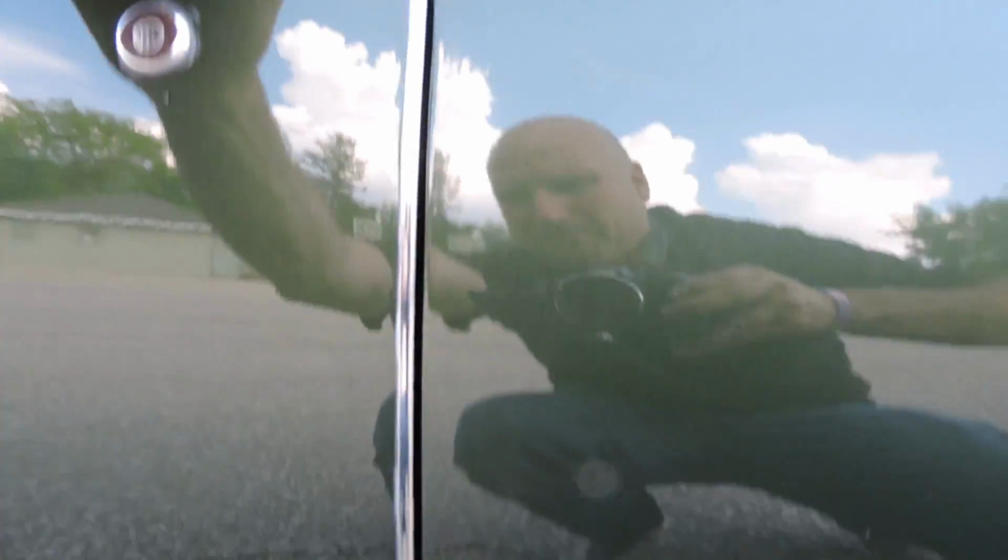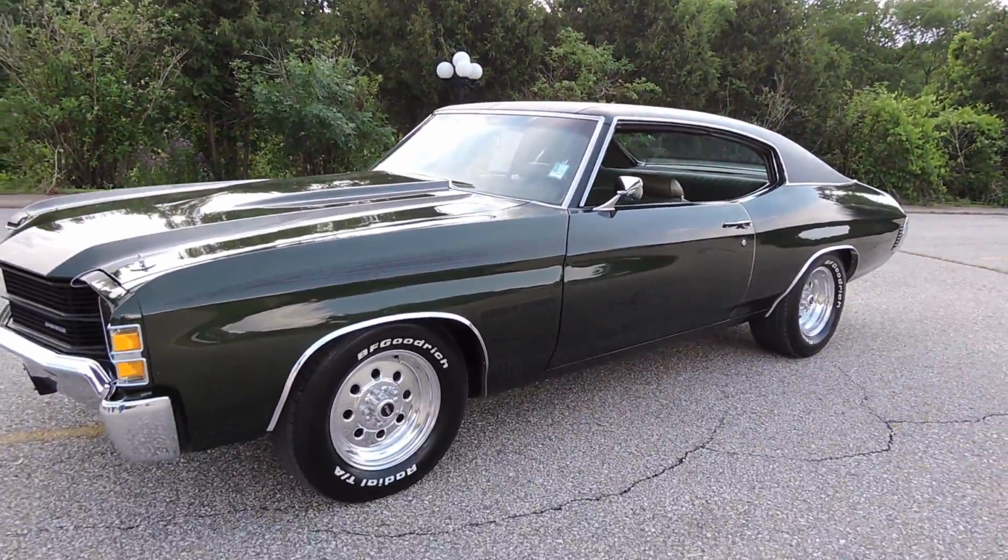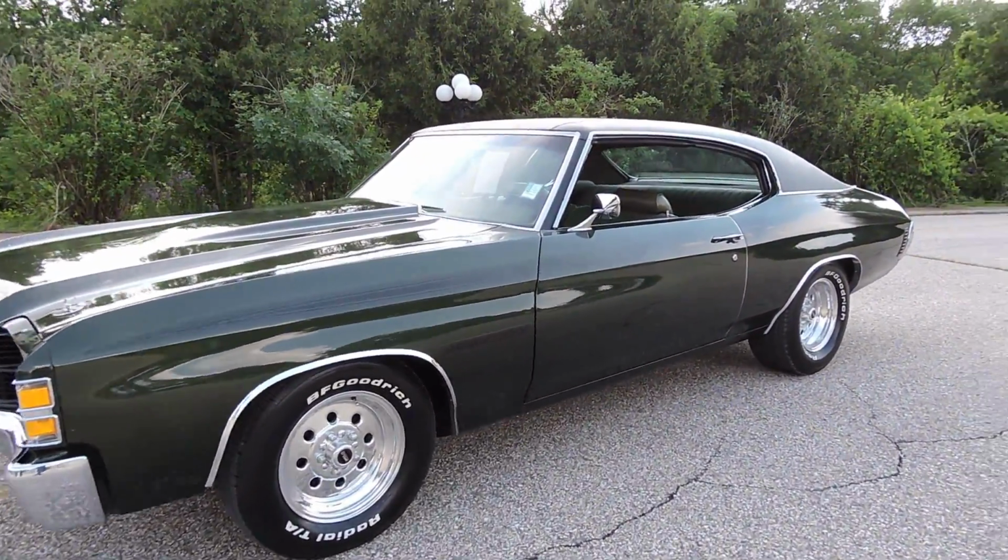Rear quarter's excellent. No blisters, no bubbles, nothing over the wheel well. In front of the wheel, no blisters, no bubbles down here in the rocker. This body gap on the door is excellent. Door gap along the bottom of the rocker looks nice. Again, no blisters on the lower fender or rocker panel. That all looks great. Corners of the doors look nice. It's a fantastic looking Chevelle. Let's see how it drives.